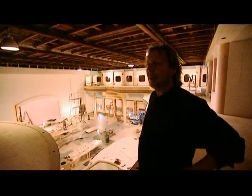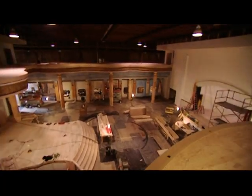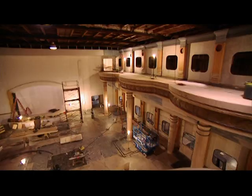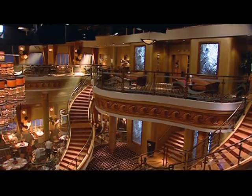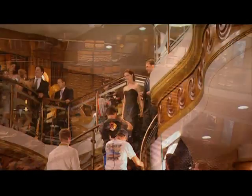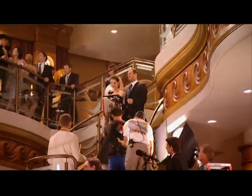We're on the 2nd level here, and you get the whole sense of the grandeur of the ballroom. It hasn't been painted yet or finished, but you can imagine the beautiful tables and the waiters and beautiful people coming down the stairwells here.